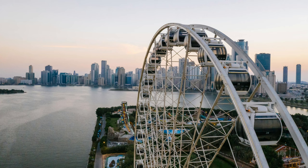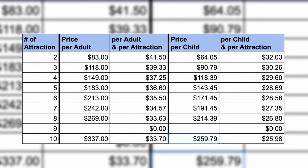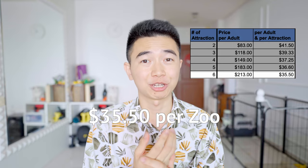But if you want even more flexibility, there's a ticket bundle that includes other popular attractions like the Singapore Flyer and the Sea Aquarium. At Klook, you can buy a bundle for up to 10 attractions. And of course, I've also calculated the price per person per attraction for your perusal. So, for example, if you want to visit 3 of the zoos and 3 other attractions, you can buy the 6-attraction bundle, which nets you around $35.50 per attraction, which is a good price because most of the individual tickets will cost you above $40.